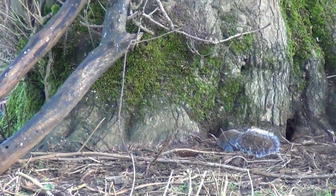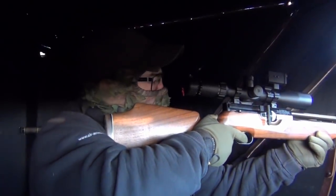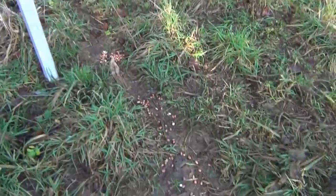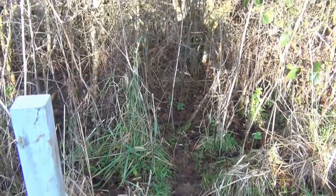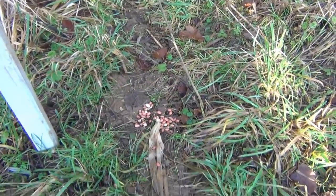There he is. Hold on. See, what we've done is we've noticed that this post here, which is 45 yards, a lot of them are running through. And it looks like to be some sort of animal run there, and that's the squirrels who are coming through there. So we put some nuts down up.